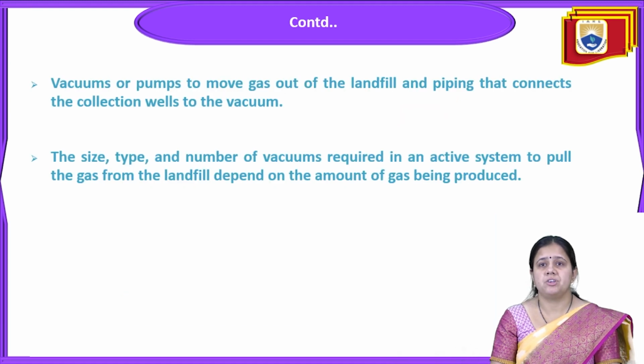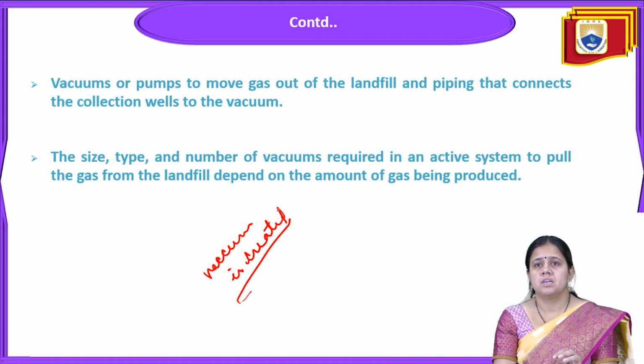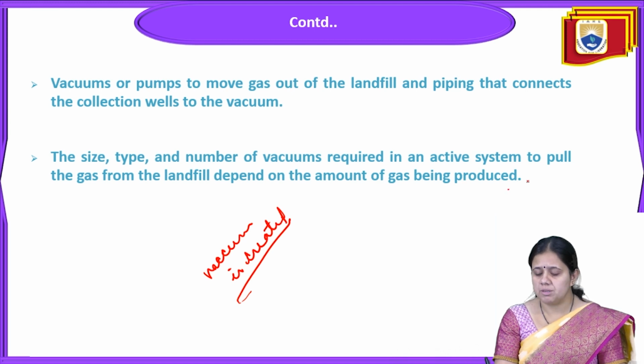Next are the vacuums or pumps to move gas out of the landfill, and pipes that connect the collection wells to the vacuum. So what happens? A vacuum is created, and this vacuum helps the movement of gas out of the landfill, and piping is there that connects the collection wells to the vacuum. The size, type, and number of vacuums required in an active system to pull the gas from the landfill depend upon the amount of gas that has been produced.